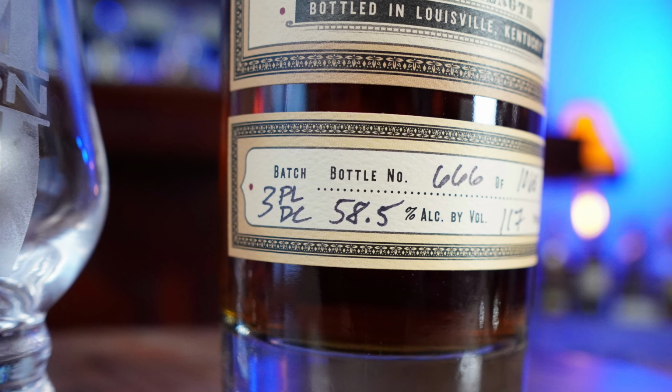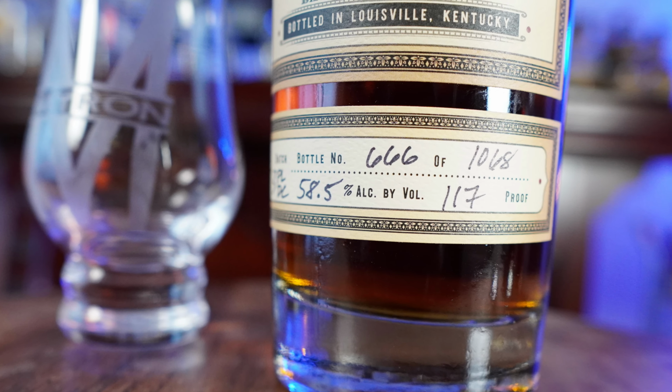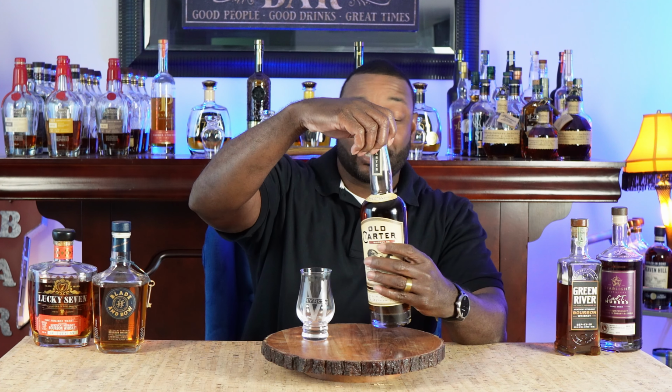You saw me pick up this bottle and say that it's a batch three. It is a batch three. I thought I found a gem, like a batch three from 2019. No, this is a Prestige LeDroit batch three. It says it is 3 PLDC. It is bottle number 666 of 1068. So it was a very small batch.